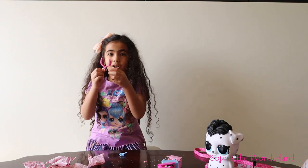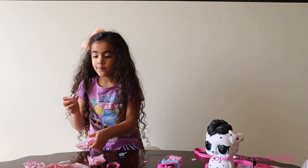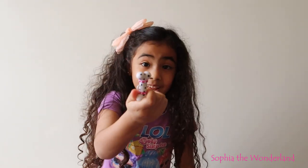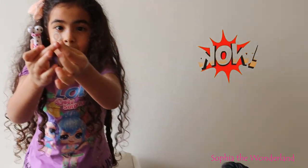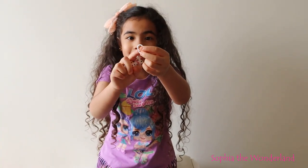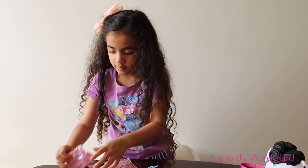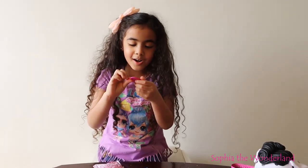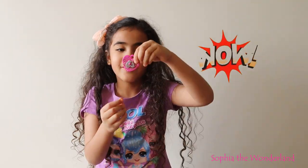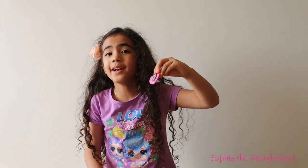Ooh, we got the charm dog necklace. Then, ooh, the ball. It's good. Can I see it? Move this, the colors change. Wow. Look, there's another. Now let's open the charm wheel. Can you see the charm wheel? Look, wow! You can spin. It's cool, right? It is cool.